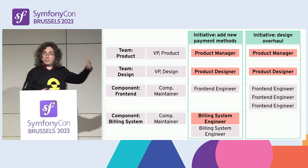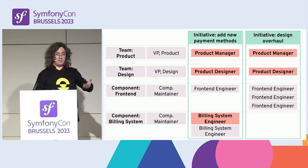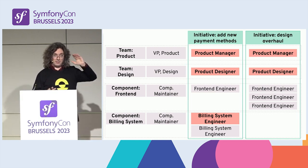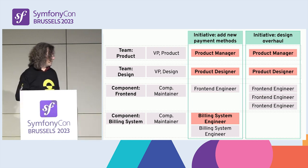Product manager makes sure that you are focusing on the user. Product designer makes sure that whatever you're building is beautiful and amazing. And lead engineer, of course, makes sure that the solution you're building is fitting into overall engineering structure or design.